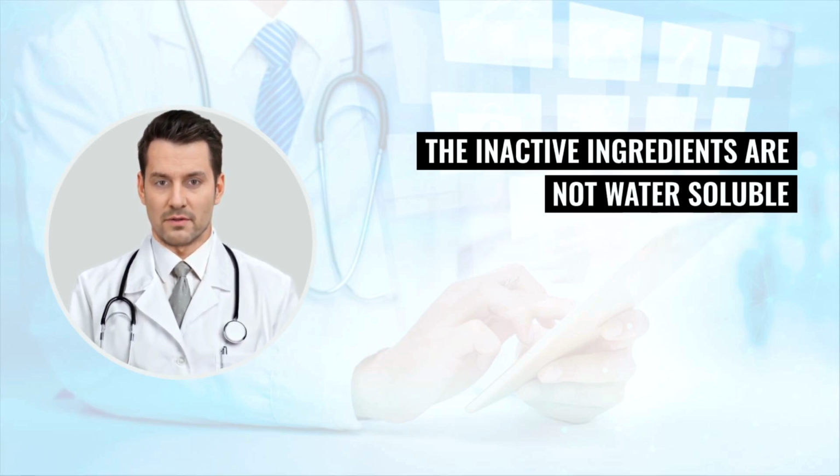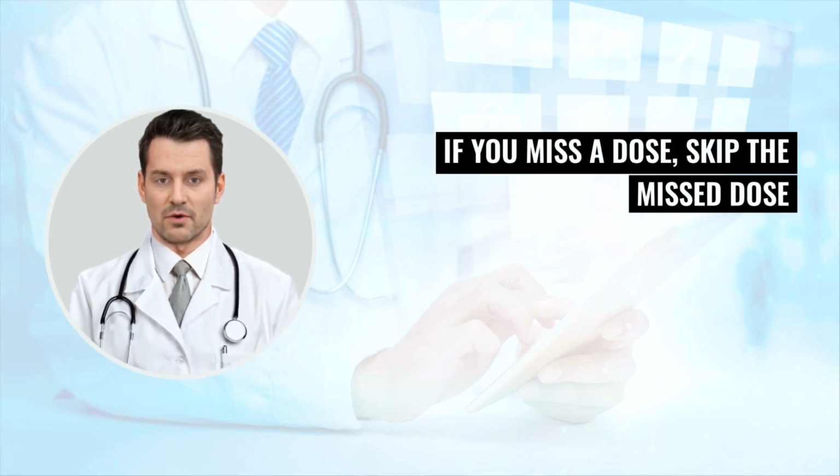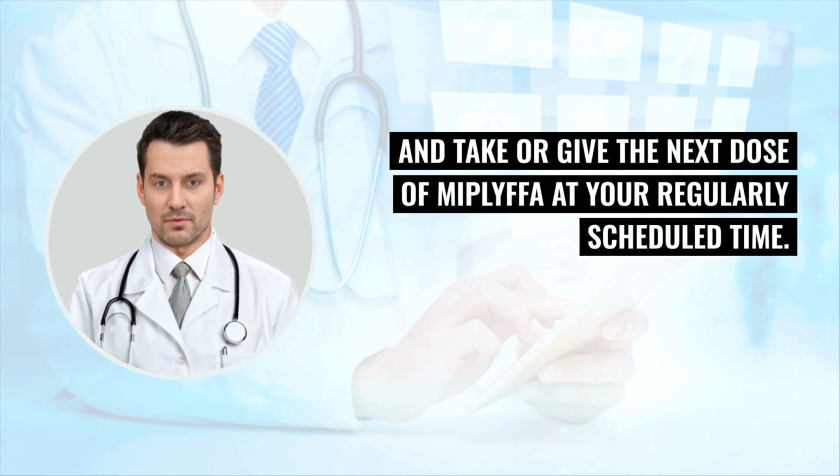The inactive ingredients are not water-soluble and will remain undissolved if the contents of the capsule are added to beverages or soft food. If you miss a dose, skip the missed dose and take or give the next dose of Miplyffa at your regularly scheduled time.